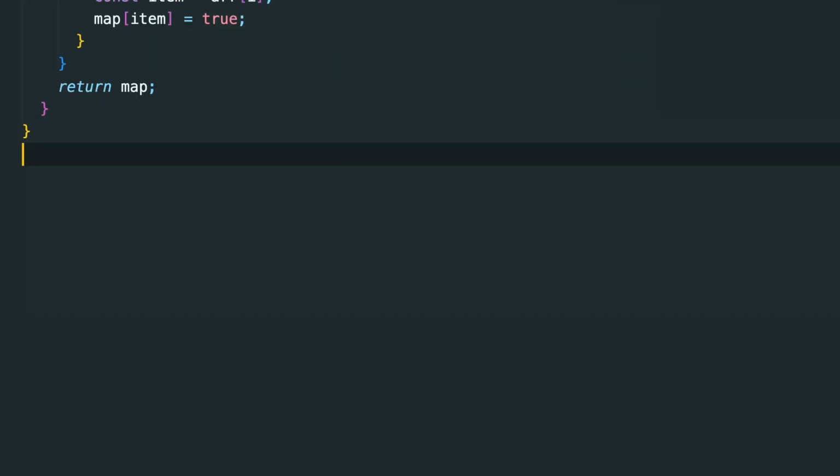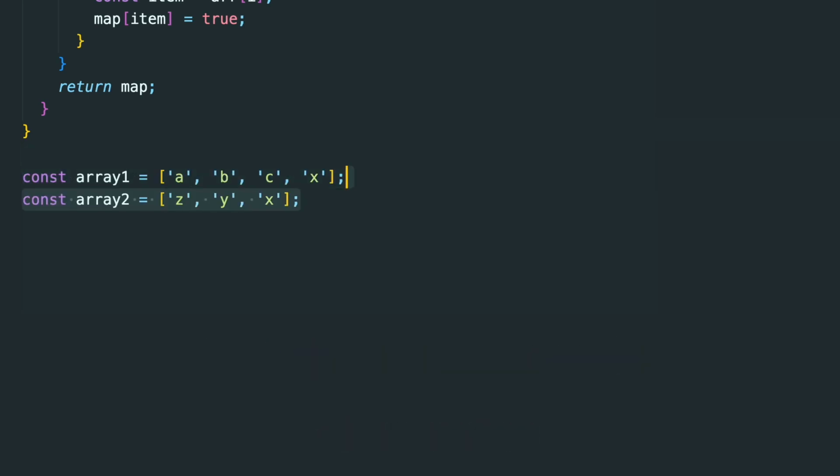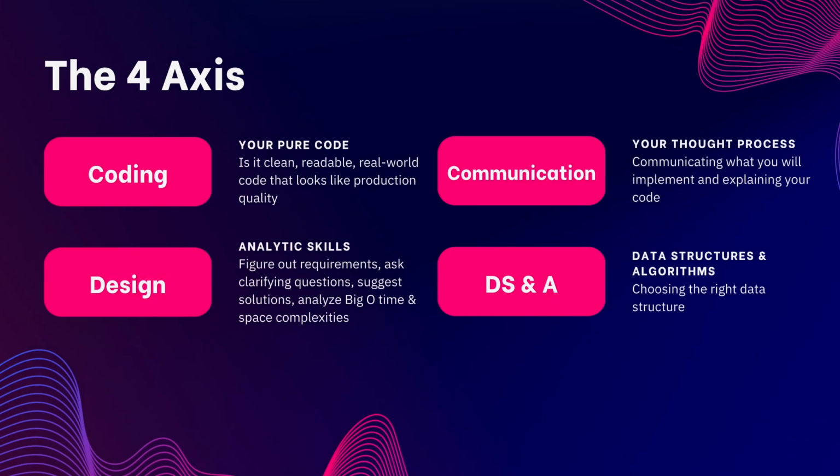And lastly, if you have some time left, you should test your code. First test your code with the given examples and make sure it works. And then check for edge cases, like when there are no parameters or inputs are undefined, and make sure that your code works in all cases and handles edge cases. If your interviewer is happy with the solution, the interview usually ends here. By following all these steps, you get high scores from your interviewer on all of these 4 aspects that we've talked about in the beginning, because your interviewer is taking notes about these while you're solving the problem.